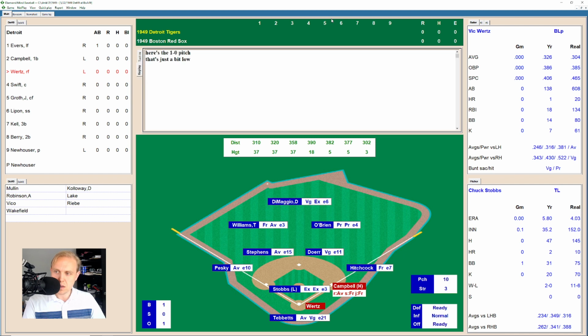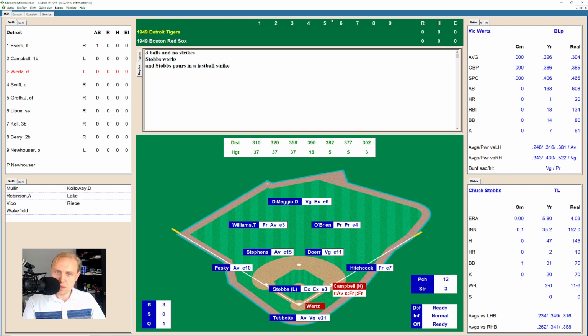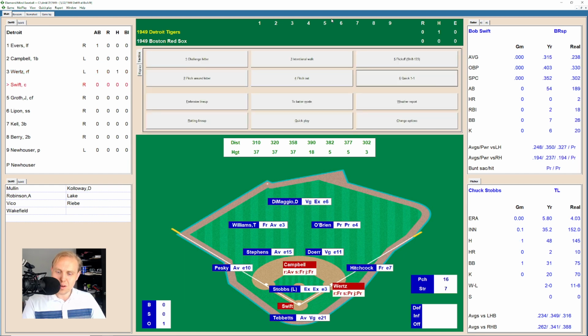And there's a ball inside to Wirtz. 1-0 the count. That's low. 2-0. That breaking ball misses. It's 3-0 on Wirtz. Chuck Stobbs having some problems, and he gets the strike in there. 3-1. It's fouled just back. 3-2. Full count now on Vic, and that's another one fouled back. Full count remains. And Wirtz fights that one on off. That was a breaking ball in on the hands, and he fought that one off nicely and dumps it into right field for a base hit.